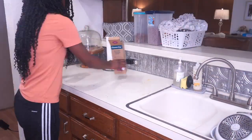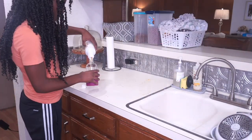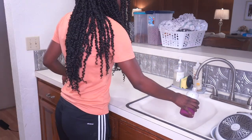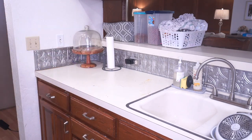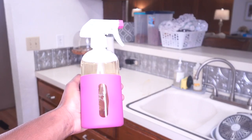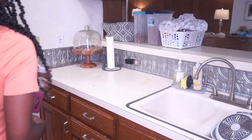Once the dishes were done, not much needed to be done besides a quick wipe down. I did just get a new glass spray bottle. It's from Grove, but I got it from the section that they have at Target some months back. I really do love the sleeve that's on it because for one, it is one of my favorite colors, London's 2. And then for two, I also get to use my Thieves cleaner in this spray bottle. And y'all know that that is my favorite cleaner to use.